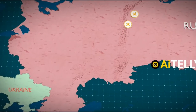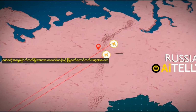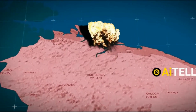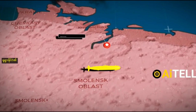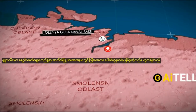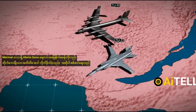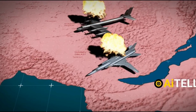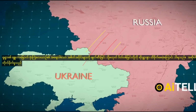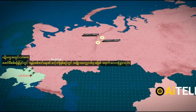Other key military installations also came under attack, including the Ivanovo Air Base northeast of Moscow and the Dyagilevo Air Base south of the capital. A massive explosion rocked the Arctic city of Severomorsk, home to Russia's largest fleet of nuclear submarines. Ukraine also struck the Olenia Guba naval base in the Murmansk region. Reaching as far as Siberia, the operation inflicted serious damage, reportedly destroying or disabling a significant portion of Russia's strategic bomber fleet. The strike marked a turning point, not only in the conflict itself, but in the evolution of drone warfare on the modern battlefield.